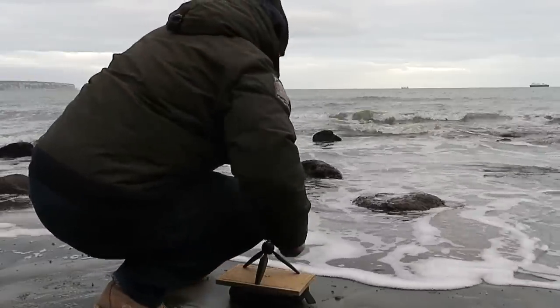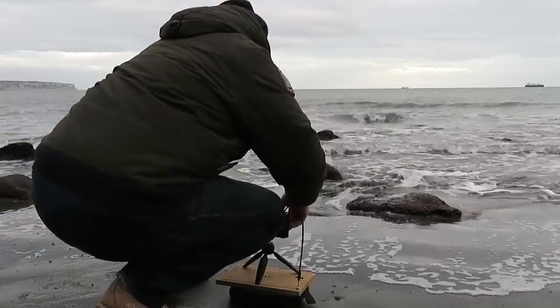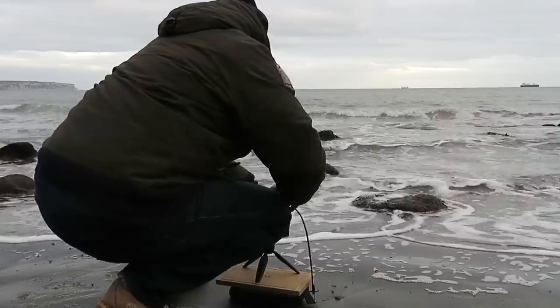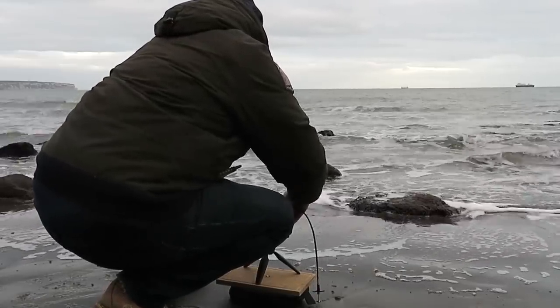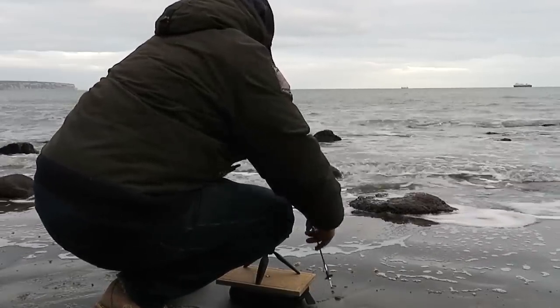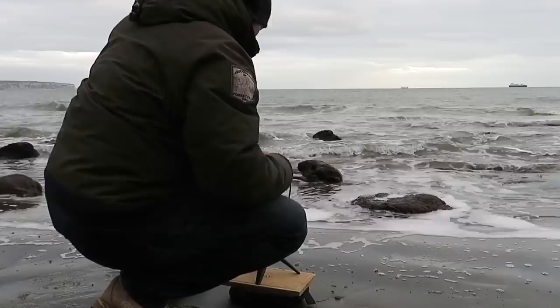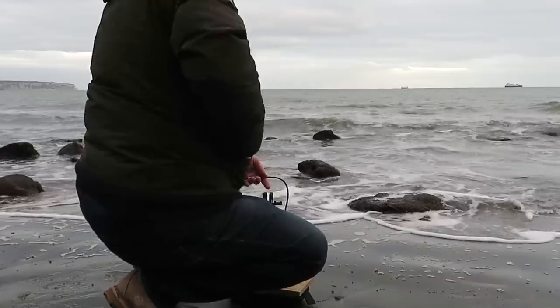I better hurry up. My ND filter's popped off. That's flush against the lens. And I've got my little timer for 6 seconds in my pocket.